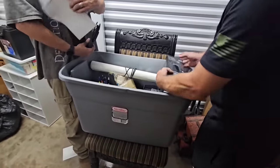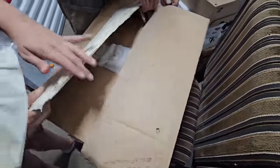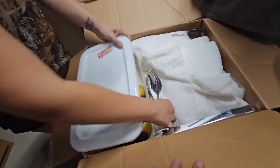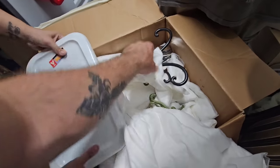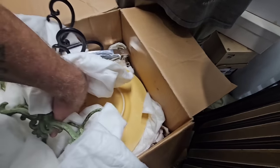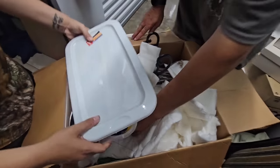We have another tote, too. All right, let's take a look here. This says bed sheets, kitchen, yellow dish set. Let's see what's actually in here. Oh, okay. Those are nice. I think this is all catering stuff, isn't it? It's like little things for signs. And Pier 1. Nice dishes.